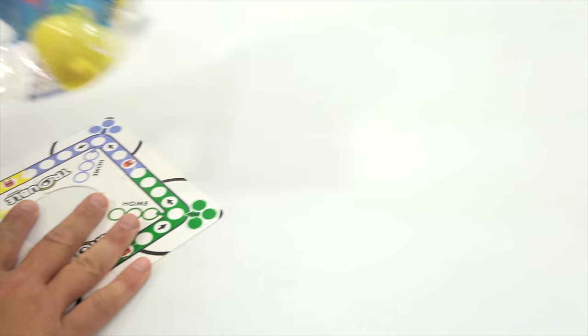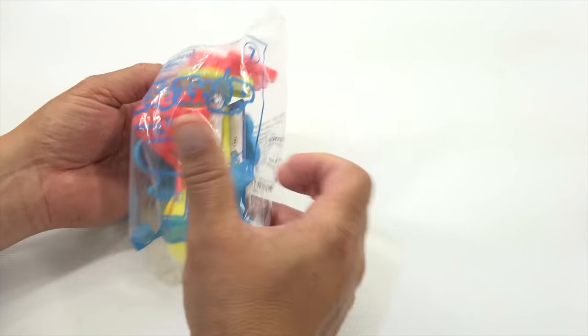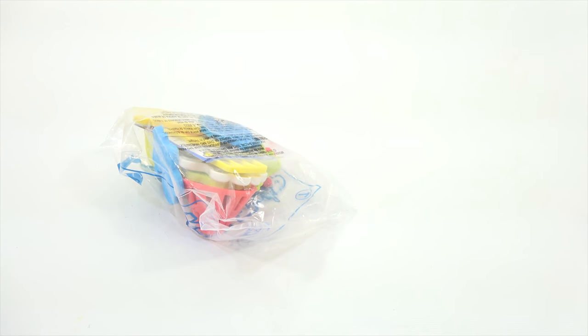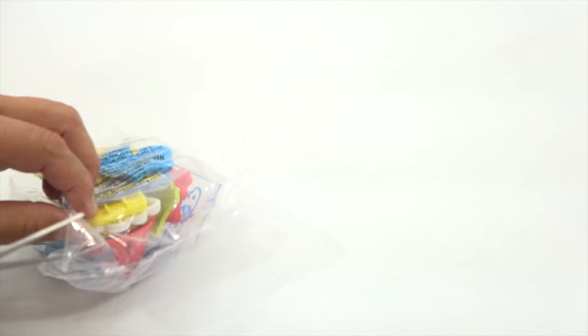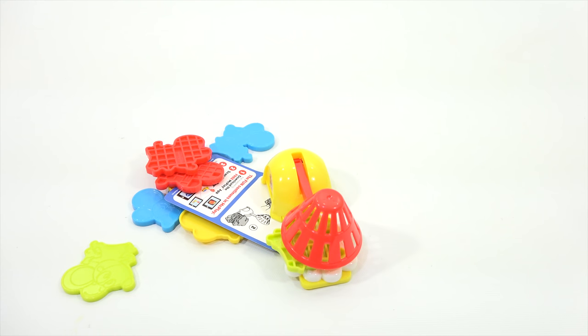Okay, number seven. This is a Mousetrap. Now, this is one game that eludes me. I've seen so many. I've had many. But very few are complete. I actually have one not too far from me right now that I found. But it's missing a couple pieces. Seems to be the case.